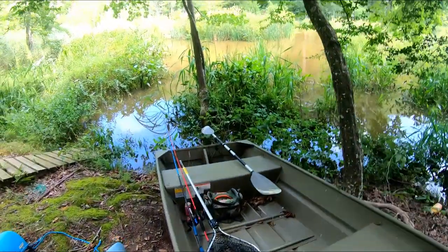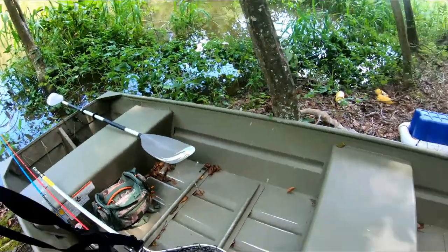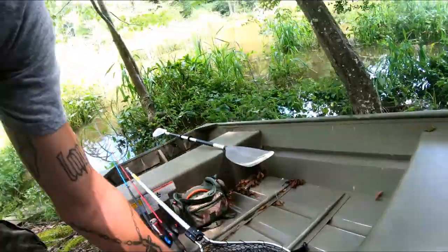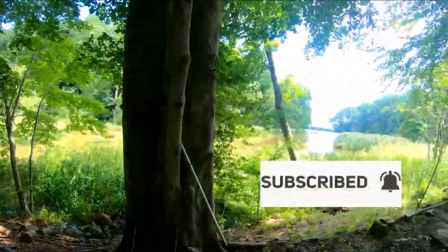I would take the kayak out, but I got all this stuff and it just works better whenever I take the boat out. I'm going to get out there and try to get some snakeheads, guys. Stay tuned. I saw a fry ball not too long ago.